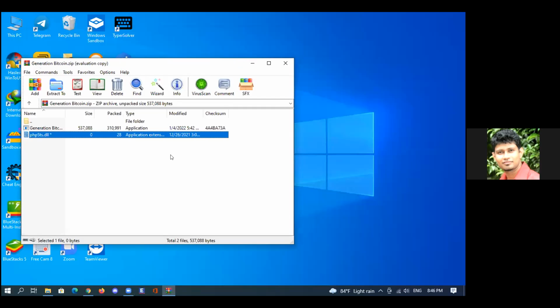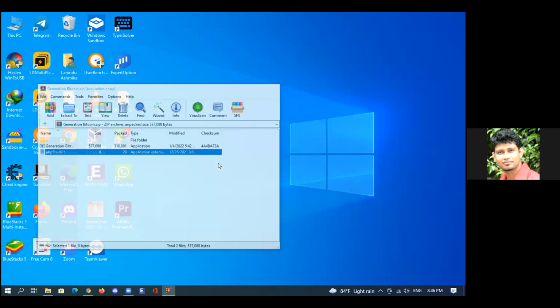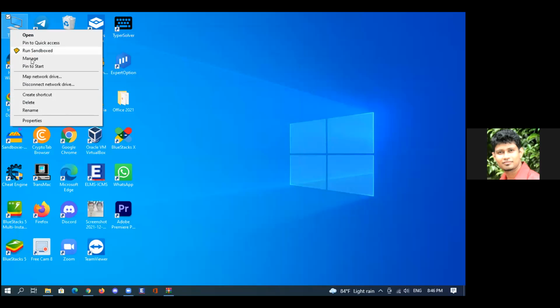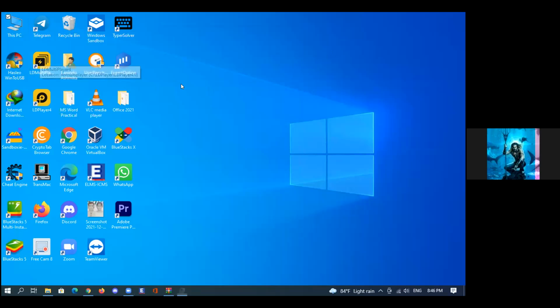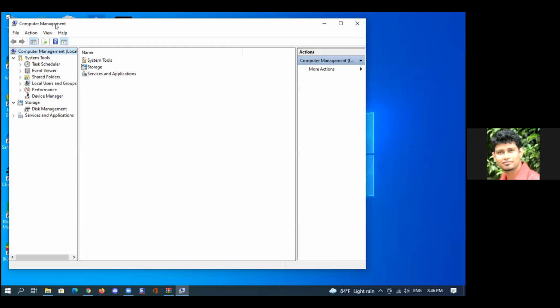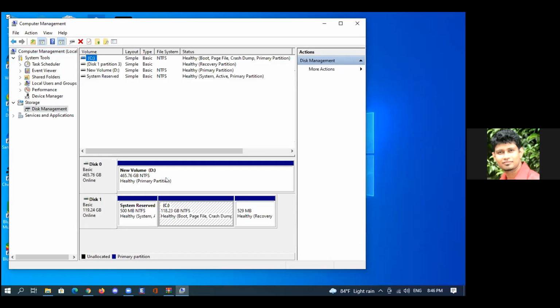Right. So I want you to right click on this PC and select manage. This is another way, right? So remember others, right click on this PC, select manage. It will take some time, but it will display this management console. This is called computer management. And there you can see disk management. Under computer management, disk management. This is the easiest way to calculate the full capacity of the hard disk.